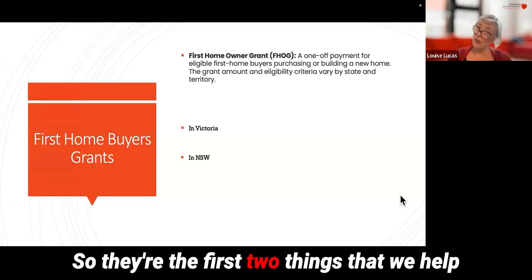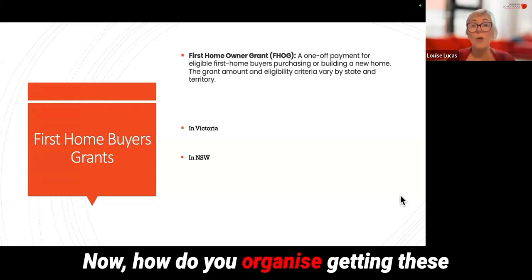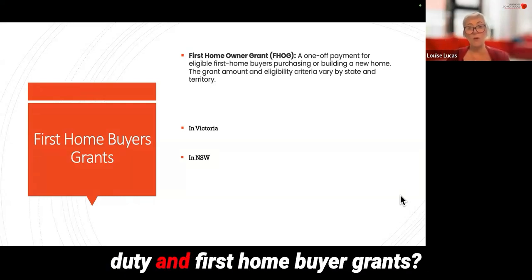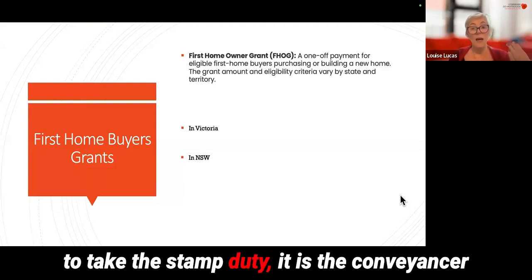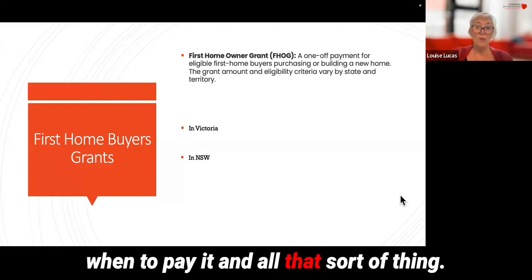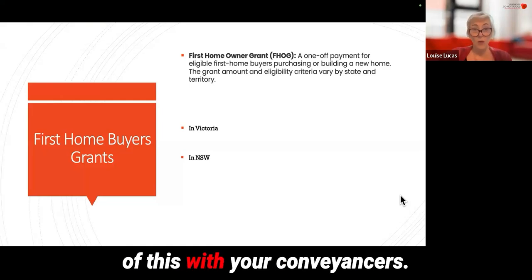So they're the first two things that we help with first home buyers that you need to know. Now, how do you organise getting these deductions and discounts on stamp duty and first home buyer grants? Your conveyancers help you. And while we can alert the lender then not to take the stamp duty, it is the conveyancer who will direct them what to pay and when to pay it and all that sort of thing. So make sure you confirm all of this with your conveyancers.